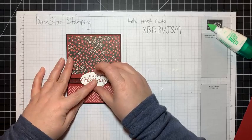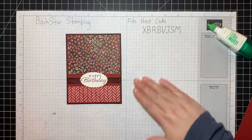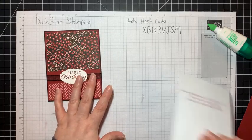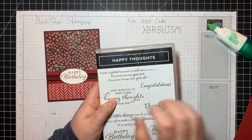All right, so happy birthday. And again, you could put anything here. You know, this could be congratulations. This could be a thinking of you. This could be a thank you. This could be anything. On the inside, I used the stamp from Happy Thoughts.